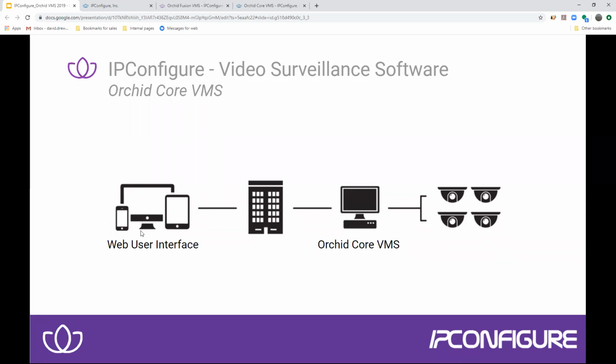Everything we are doing uses common current protocols built into all or most web browsers out there on the market. And if you are using a browser that does not have some of the protocols we use, we have ways around that, which I'll show you when we get into our live demo on the Orchid Core and Orchid Fusion VMS, dealing with things like low bandwidth mode. So we keep it accessible from anywhere you need it, providing the proper network configurations are in place.